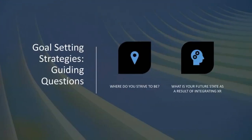So goal setting strategies, where do you strive to be? As I mentioned earlier, what is your future state as a result of integrating XR? Where do you want to be after you have integrated XR into your curriculum? And that was defined in the earlier, bigger process.